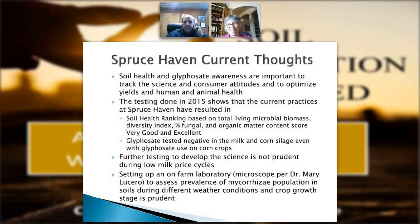The soil microbes do so much to restore that a lot of times even some of the chemicals we're using can be cleaned up if the microbes are present. And so, it all comes down to that soil health. Get them up high enough and you might not even need the chemicals, and then you're saving money.